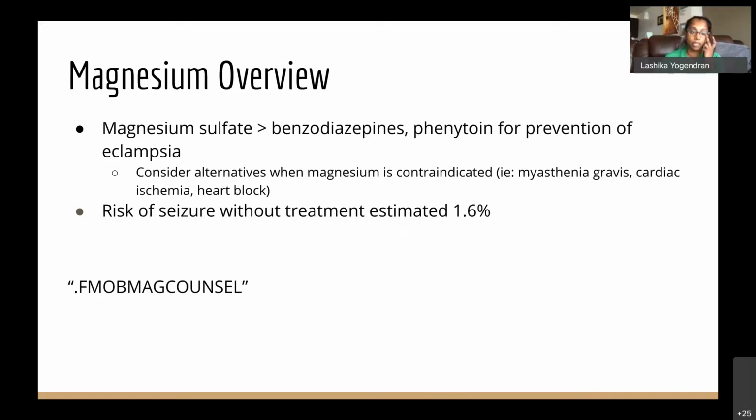Alyssa has kindly created a list of smart phrases. The counseling for a patient that you're starting magnesium on is going to be under .fmob mag counsel. Alyssa, I think you shared with myself and Allie, is that right? Yeah, and Jency as well as owners. And Jency, cool. Many of those folks.